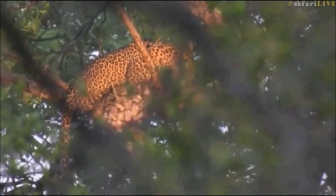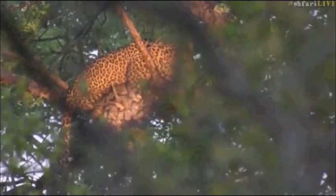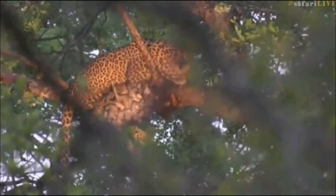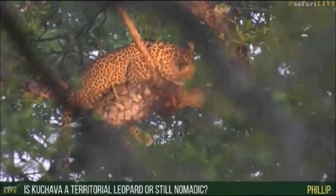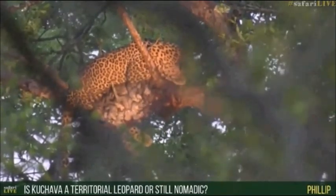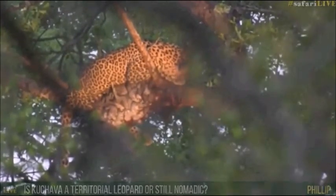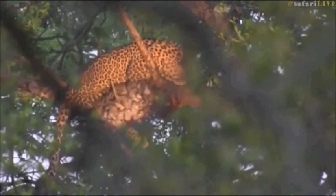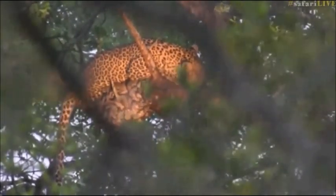So we're being asked if Kuchava is territorial or not. Philip, sorry, that was your question. When leopards leave their mothers, specifically females, they go right into a pre-given, almost predetermined territory for the most part. They take over part of their mom's territory. So yes, she is definitely territorial. And then Tristan is also just saying from FC that he has seen her scent marking.